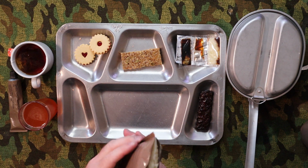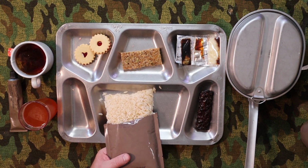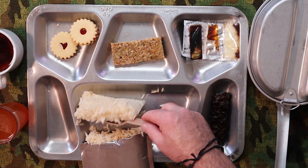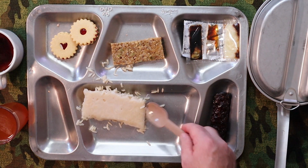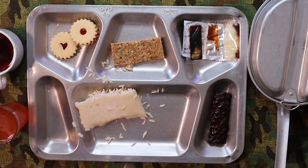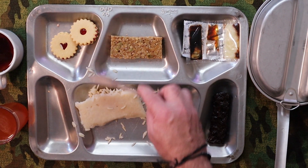Oh, look at that. Now it's kind of set in almost a little block there. The rest of it looks like the top's alright, but the bottom of it looks like it's all set inside some sort of gel or something. It's interesting. And that's about a quarter of the rice that comes with it.